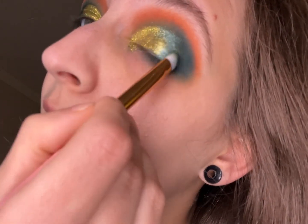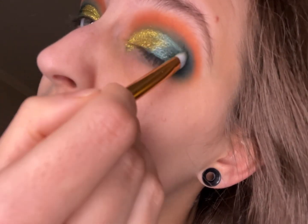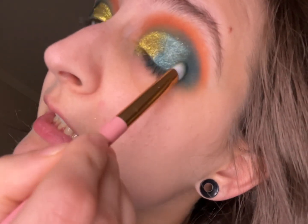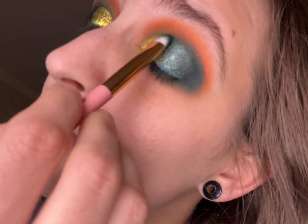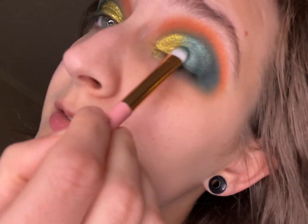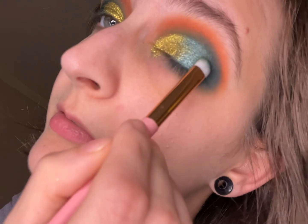When I try new palettes, I like to mostly do what I normally do for my looks too, if you're new here. So that way you can see the full effect, and then I can use a good portion of the shades. Because for my everyday looks, I do use a lot of shades. Because I love color.